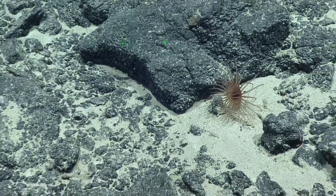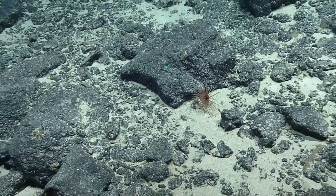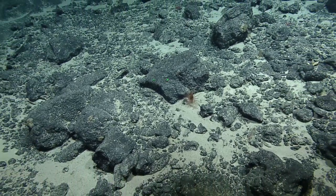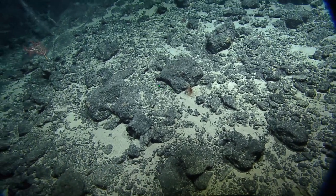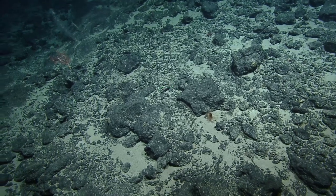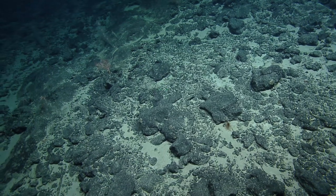What do they eat? They're filter feeders and sediment feeders, depending on the species. I think this guy is primarily a filter feeder, but he may be at an angle where he can reach the sediment a little bit. So do they use their arms to gather the plankton? Yes. And so they have a mouth? Yep, it's right in the middle.